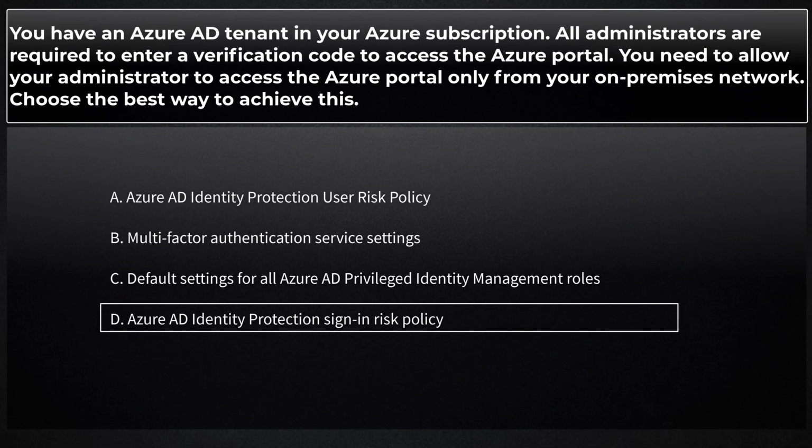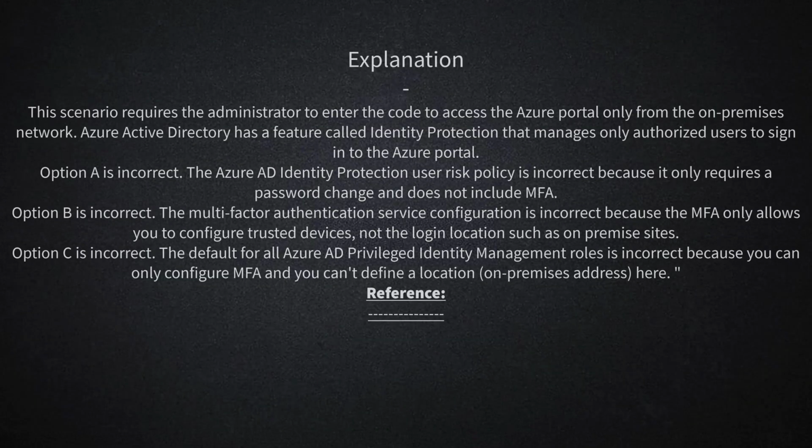Option D is the correct answer. This scenario requires the administrator to enter the code to access the Azure portal only from the on-premises network. Azure Active Directory has a feature called Identity Protection that manages only authorized users to sign into the Azure portal. Option A is incorrect.